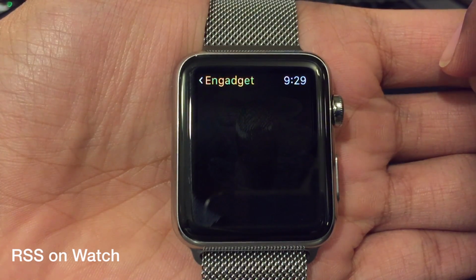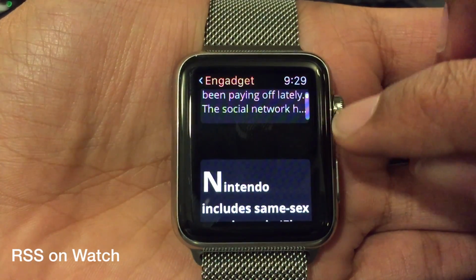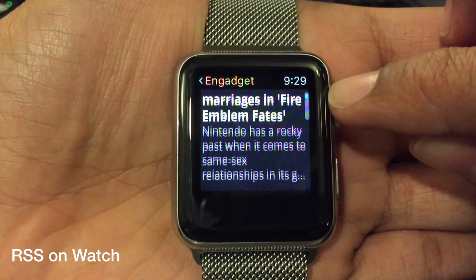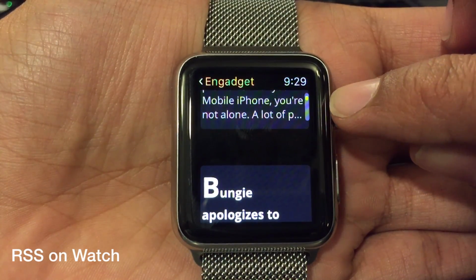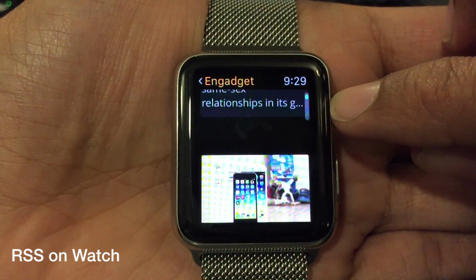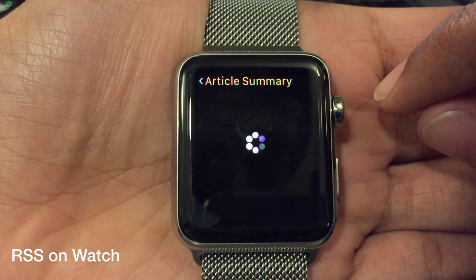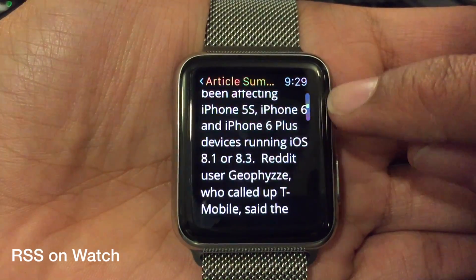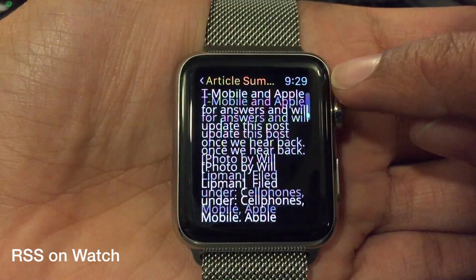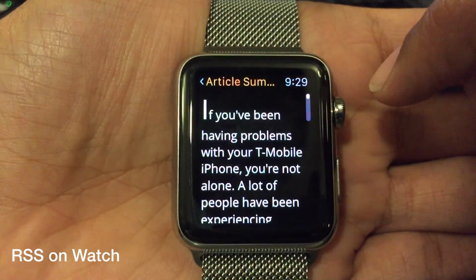When you load it, it has a pretty nice display of the different RSS feeds that are coming in. And usually if you give it a few seconds, photos will come up, which should be coming up about now. There they are. Once everything's loaded up, you can actually click on a feed and it'll give you a summary of the article. You can read through it really quickly, and then at the bottom it'll actually give you the option to save it onto your iPhone, which is a pretty handy feature to have.